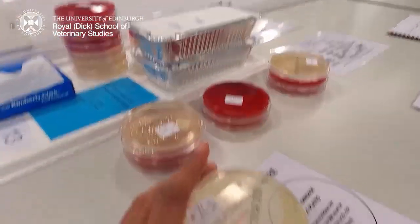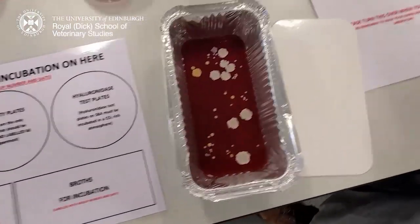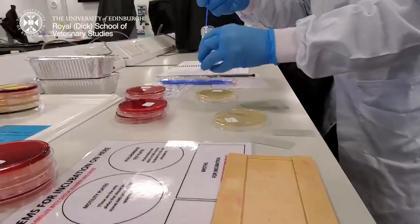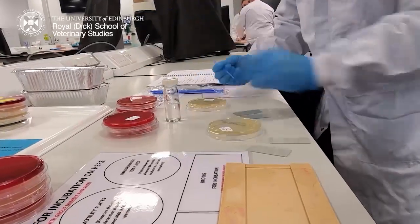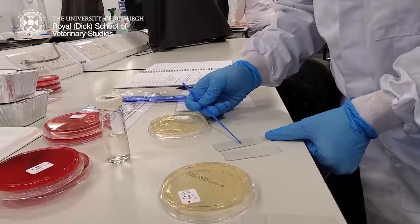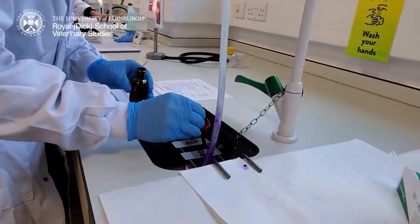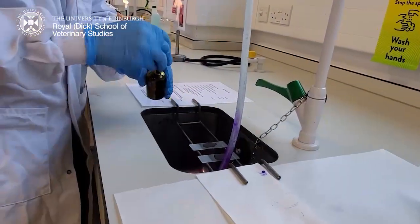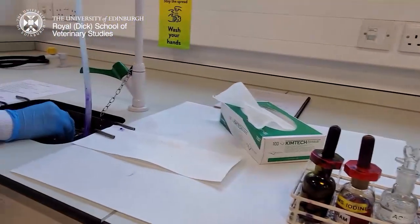So first of all, we take a look at the bacterial cultures that have grown since our last lab. In this lab, we focused on identifying different species of bacteria based on their morphology. So we fix the bacteria on a microscope slide, and then we stain them using the Gram staining method. And then you can look at the bacteria under the microscope.